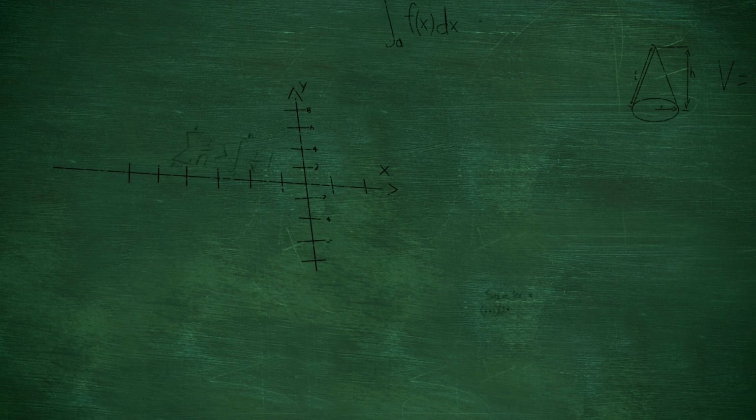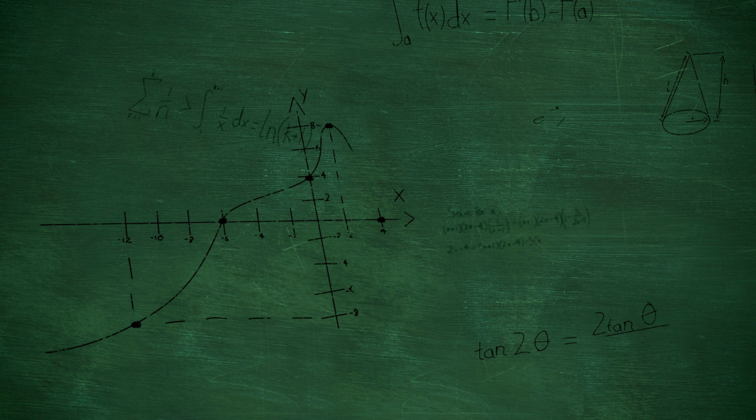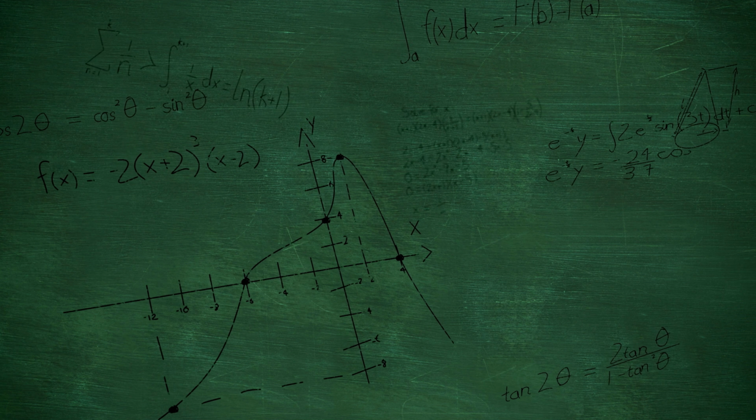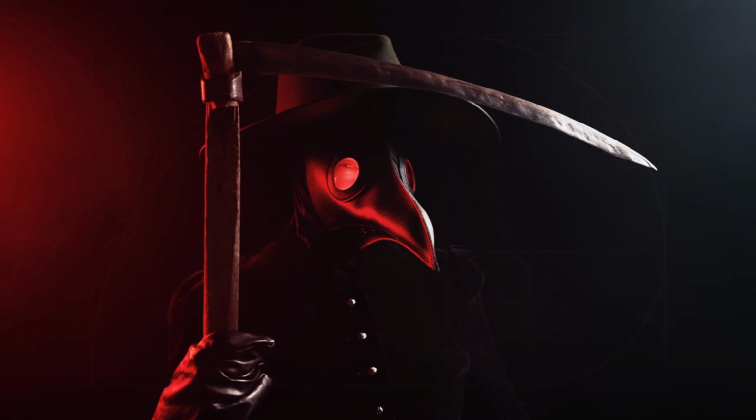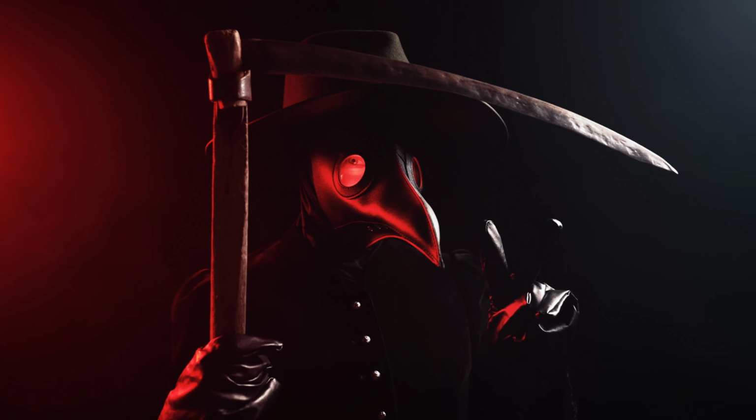But here's where it gets interesting. These forts aren't just practical. They're obsessively precise. The angles, the symmetry, the math behind them. It's almost too perfect for an era when people were still figuring out how not to die of the plague.